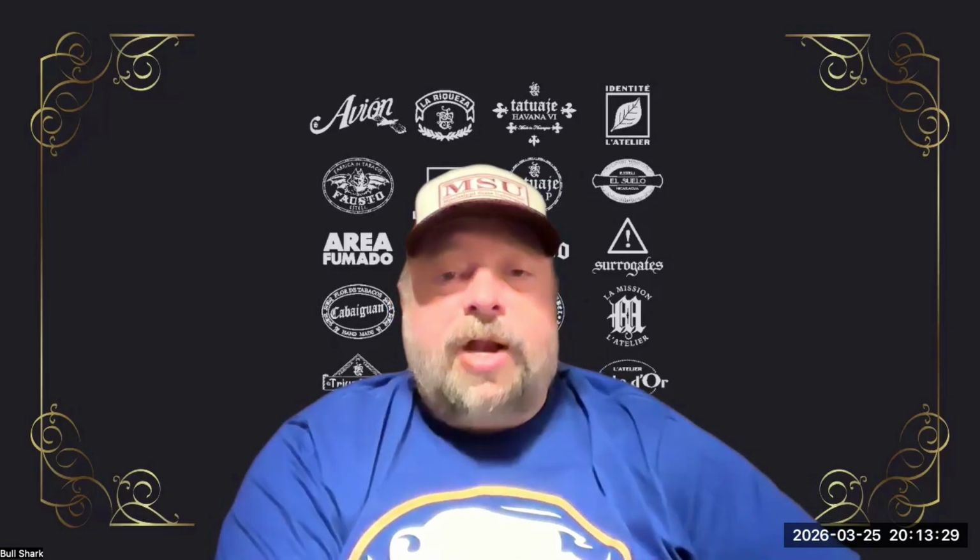Now, this cigar was actually pretty hard for me to get a hold of. I did get a hold of one of these at the trade show, and we don't carry them at the shop that I work at, B&B Tobacconist in Asheville, North Carolina. So I was actually able to pick these up when I was on a trip in Jacksonville, Florida.